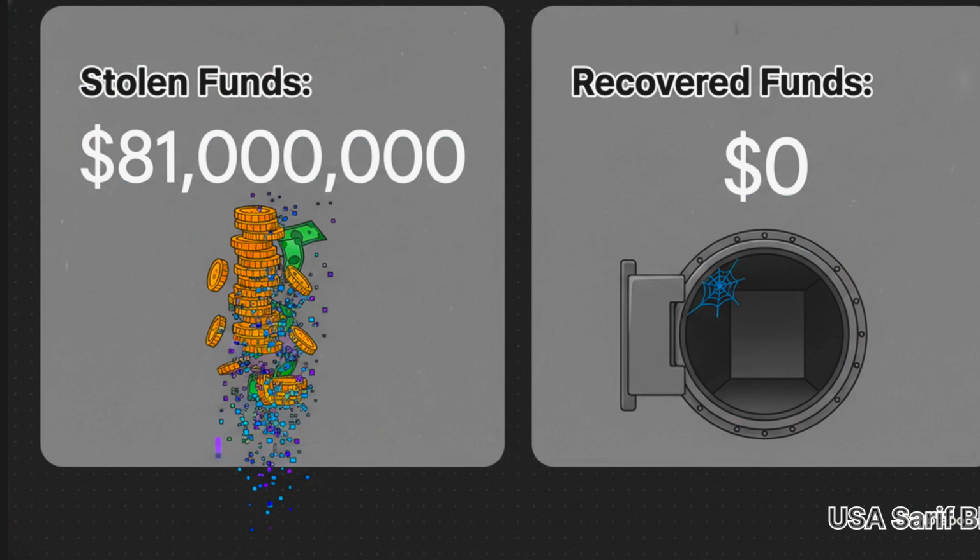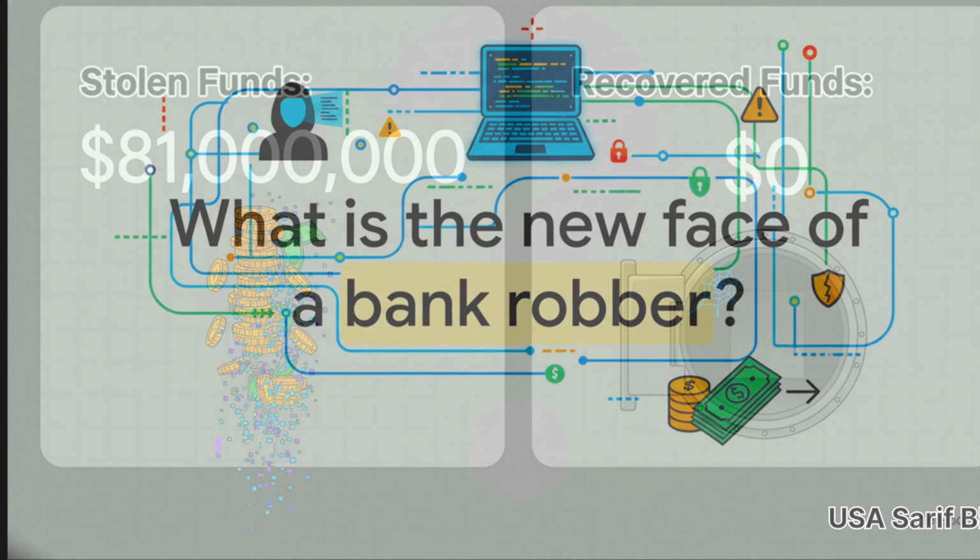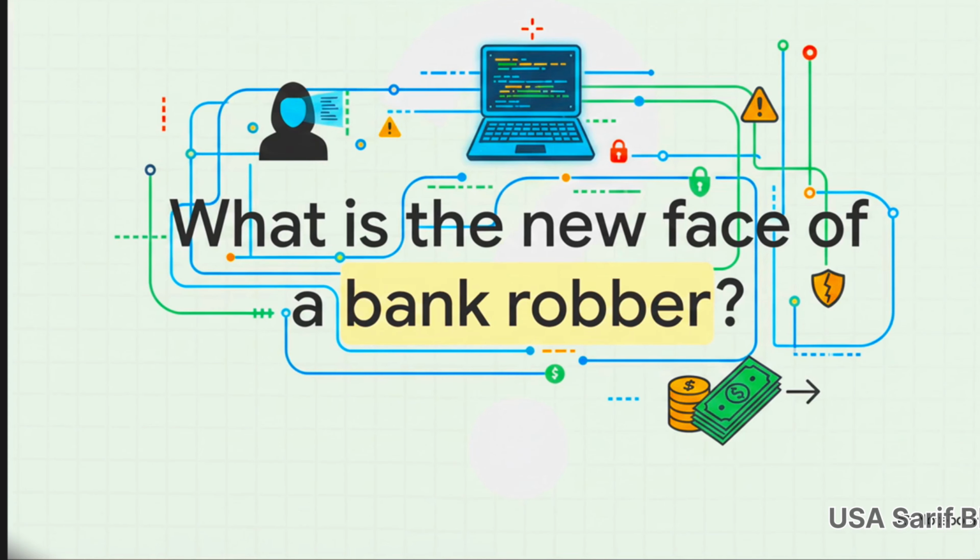Which brings us to the devastating bottom line here. Despite all the lucky breaks that prevented a billion-dollar catastrophe, $81 million was successfully stolen. And to this day, even with the culprits identified, not a single cent of it has ever been recovered. It just leaves us with a final, pretty sobering question. This heist proved that the biggest threats to our financial world, well, they no longer carry guns. They carry laptops. In a world where billions can be moved with a single keystroke, what does the bank robber of the future truly look like?